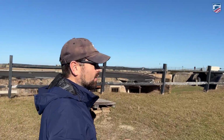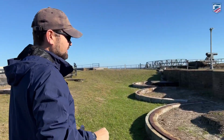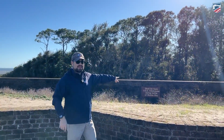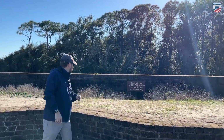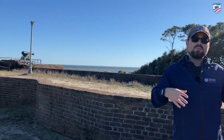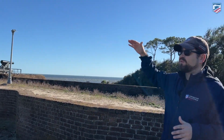As we walk down through here, we'll notice an exterior wall here. This will help to protect the gunners. I'm going to step up here just for a moment. This exterior wall has actually been hit by a shell from the USS Chickasaw, which would fire down into this area during the Battle of Mobile Bay, August 5th, 1864. But this zigzag wall here is kind of interesting. This zigzag wall that I'm in behind is actually going to protect the gunners for the cannons that are in what's called barbette, meaning that it will fire over the top of these fortifications.